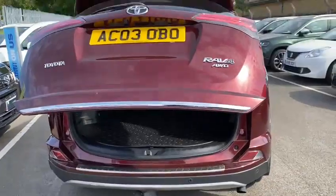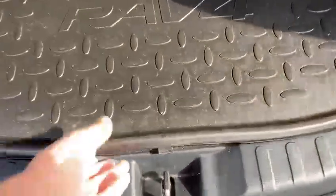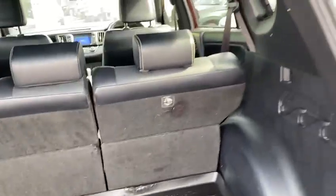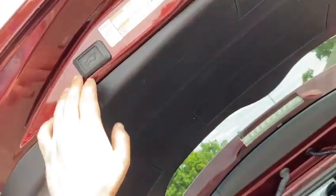Tow bar fitted, automatic tailgate. As you can see there, it's all-wheel drive system. Got here your mat, and then space, full-size space tyre under there. Button just up here.